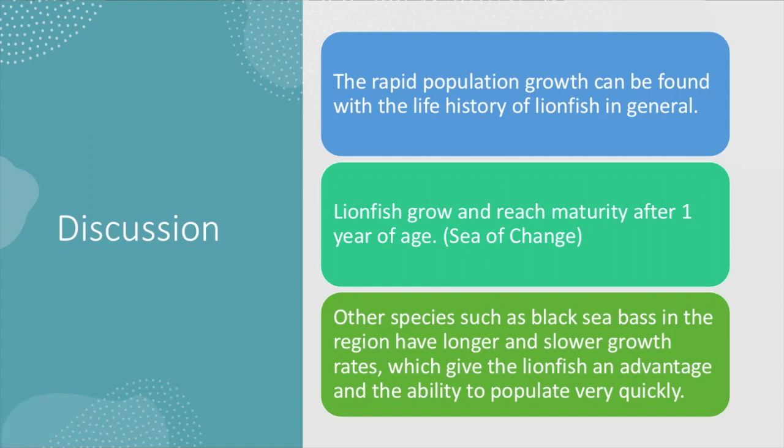The rapid population growth that we see, along with the early maturity, really makes sense. It's very functional in a sense, because obviously you need your spawn to mature faster in order to maximize the survival of your lineage, basically. Not that they're really worried about lineage, but it helps them gain a bit of an advantage. And as an example, black sea bass in the region have longer and slower growth rates because they're not as worried about the competition as much as lionfish are. And so this gives lionfish a very distinct advantage, and they build it and a very distinct advantage in the Caribbean.